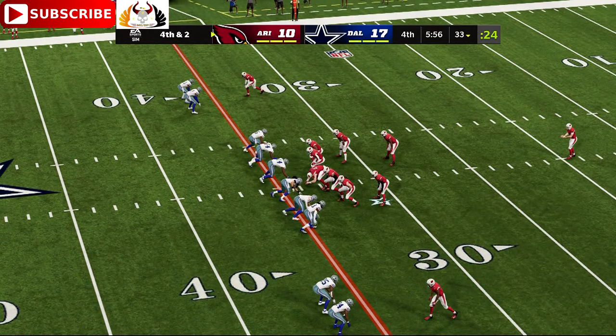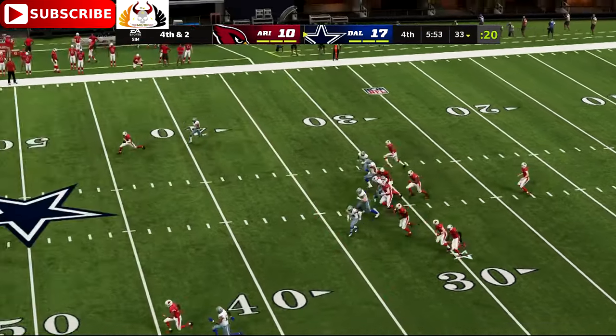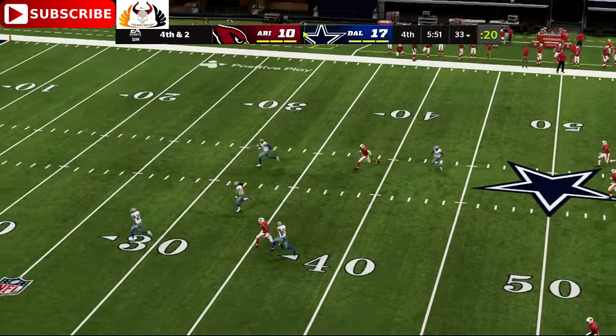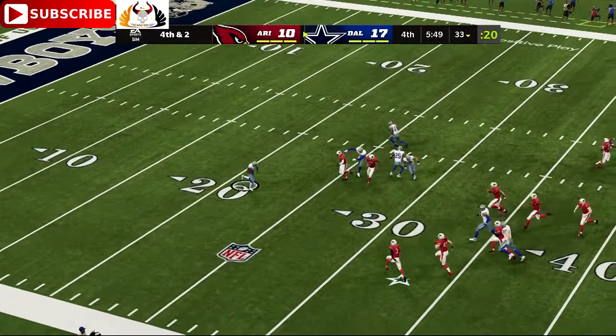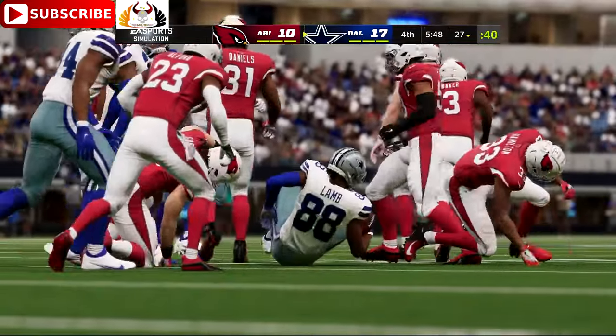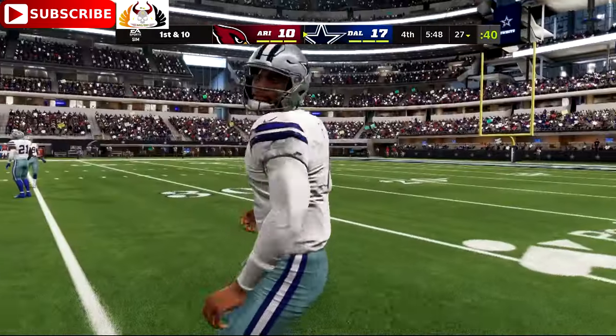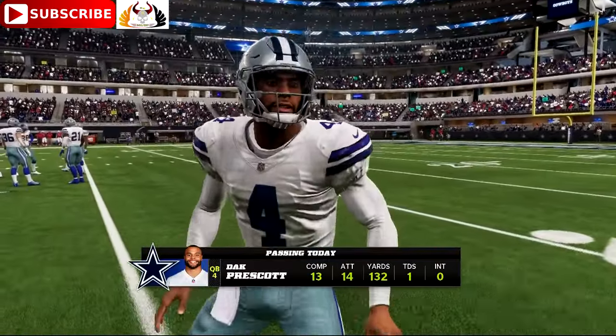Here's Andy Lee now as he'll punt it away for the second time. His first punt, 48 yards. This one looks equally as good. Lamb to return it. It's a 45-yard punt, but a decent return there of 9 yards. And the Cowboys will take over the football with a 1st and 10.